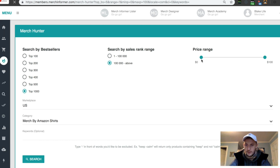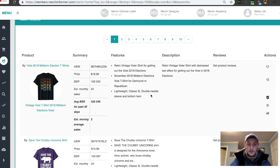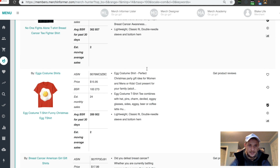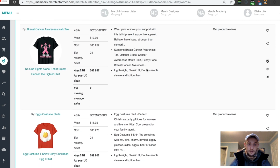You can also tweak the price range, because if it's below 13, maybe it's not as interesting to you, because any low price shirt can sell. This is cool, pointing to the fact that midterms are coming up and there's this pride around voting. So that's a theme so far. I'm actually selling voting shirts as well. No One Fights Alone, breast cancer. Again, I still don't know where to stand on that, so I haven't put up any of those shirts, but they seem to sell super well.